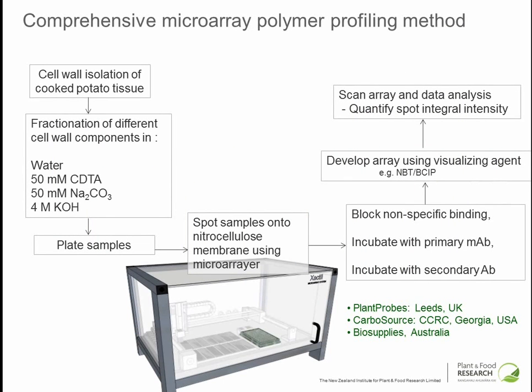So this is the first cell wall analysis technique which I'll briefly describe to you. It's quite a new novel method. The protocols were first developed in the Willats group at the University of Copenhagen. This method is known as the comprehensive microarray polymer profiling method.